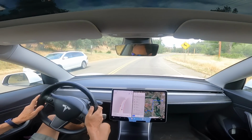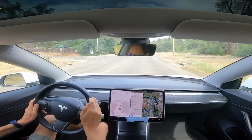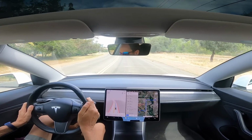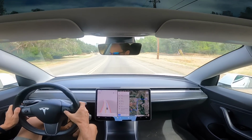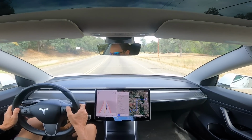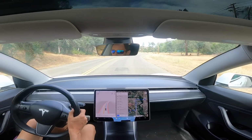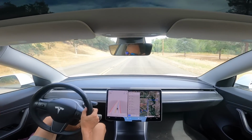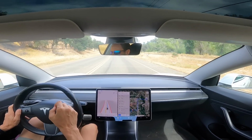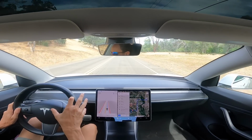That's another frustrating thing: once it starts pulling out, it will stop almost midway during the turn, and then once it realizes it's clear, it goes. I'm not quite sure why it does it that way, but it's a little frustrating because it's obviously clear, and it would be nice if it would just go and make the right turn. But it just takes way too long at stop signs at this point, and people aren't going to have the patience for that. So I'd like to see some improvement on that.